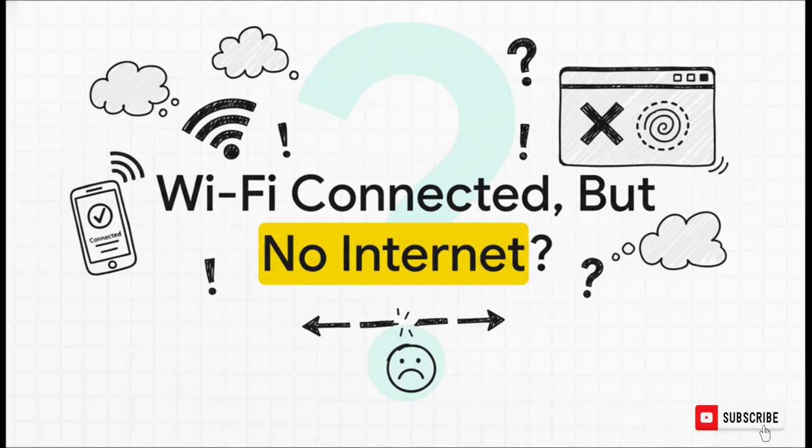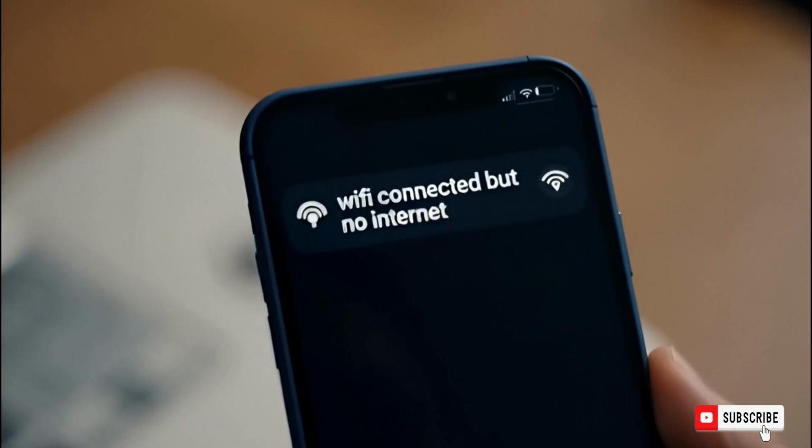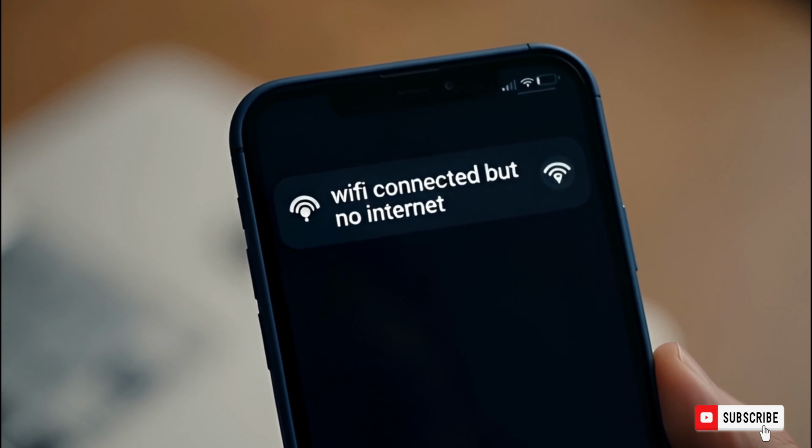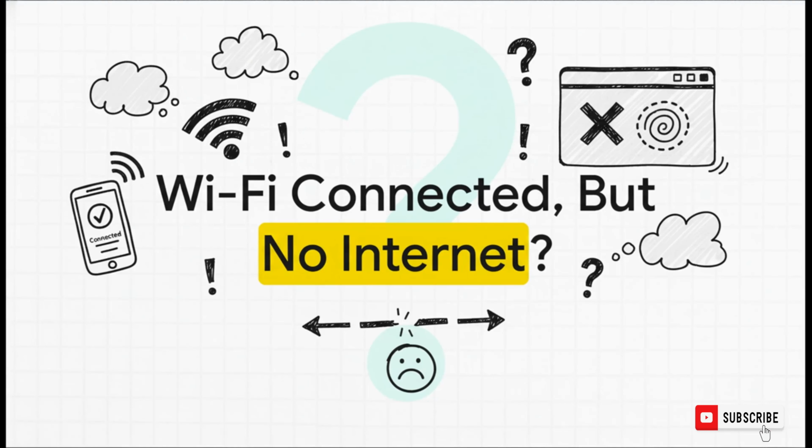Yeah, you know the feeling, right? The Wi-Fi bars are totally full, your device swears up and down it's connected, but not a single web page will load. It's a real mystery, but hey, let's solve it together.